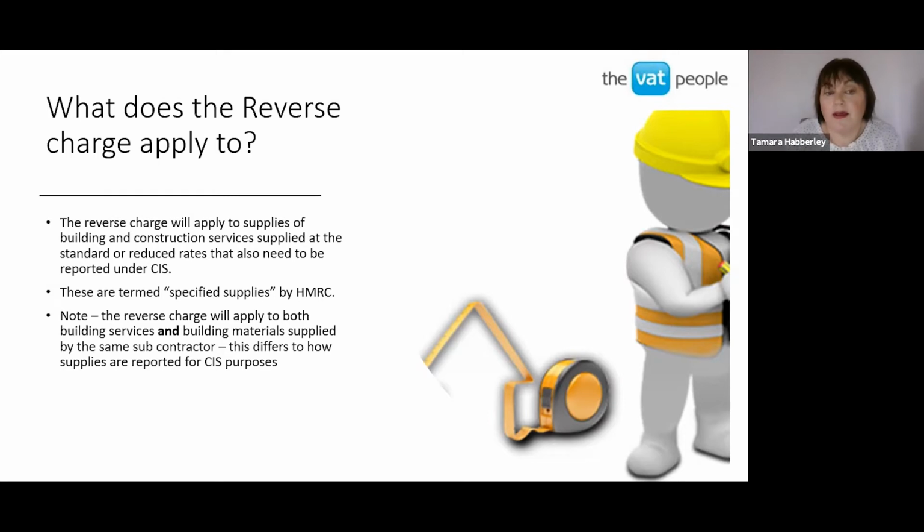And it applies to supplies where they need to be reported under the CIS scheme. Now, I'll be quite honest here, if you ask me anything about CIS tax, I'd say I'm really sorry, can't help you, I just know of its existence. CIS in itself is a separate discipline where you need separate advice. These services are terms specified by HMRC. They're specified and then they fall into the reverse charge. Now, I don't really have any in-depth knowledge of CIS tax, but I do know that CIS tax supplies are reported in a different way to how reverse charge VAT supplies will be reported.